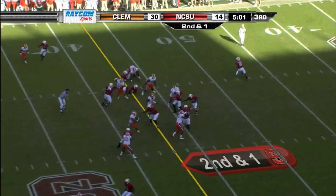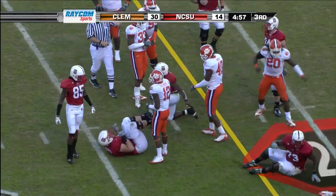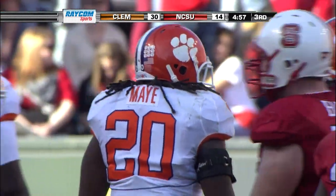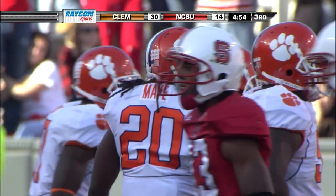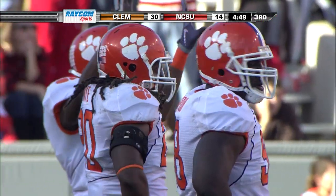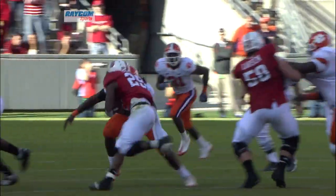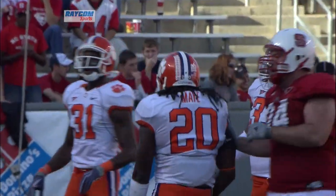Spencer goes to the top of the screen. They spread the field, try to spread them thinly, and Jamel Eugene with the carry. Brandon May with another tackle, but it's enough for the first down. And what Clemson, and I mentioned the name, Brandon Thompson and Jarvis Jenkins, they've given you ability to come in and get those negative plays for negative yards. That's what they haven't been able to do. And here's May coming in there finishing with attitude.